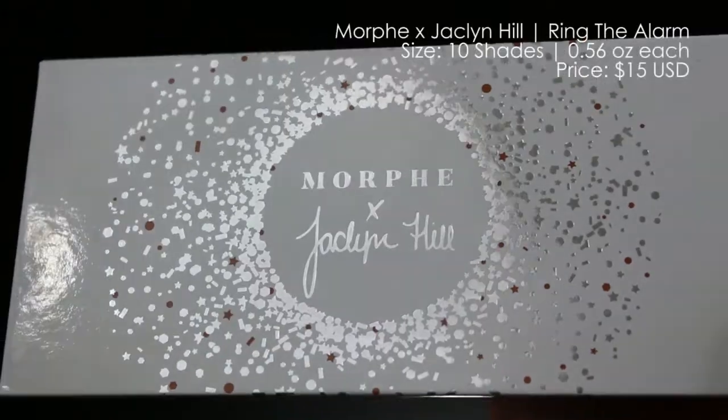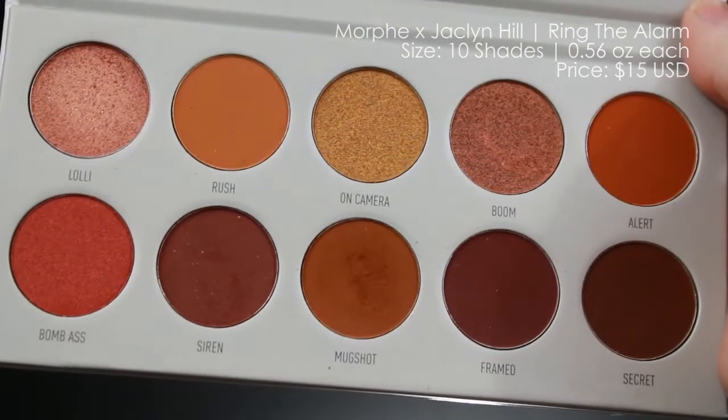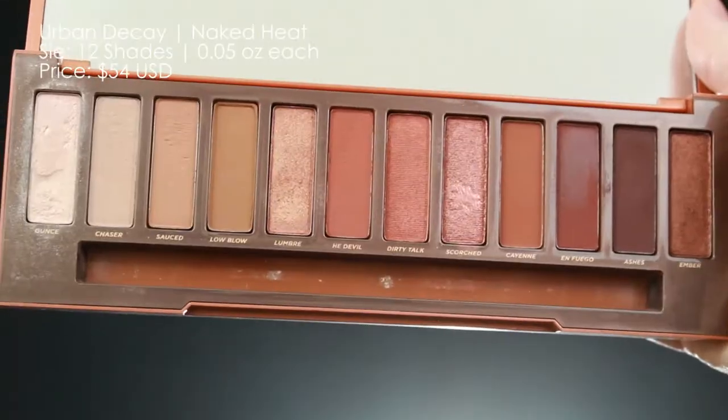We're going to continue baking and I'm going to move on to eyeshadow. I have not used this yet. You'll be able to tell when I open it that it hasn't even been swatched. For the drugstore side, we are going to be using the Jaclyn Hill and Morphe Vault Collection in the palette Ring the Alarm. On the high-end side, we are going to be using the Urban Decay Naked Heat palette.